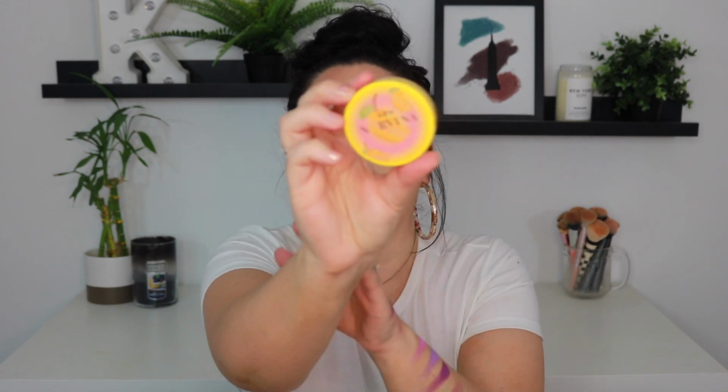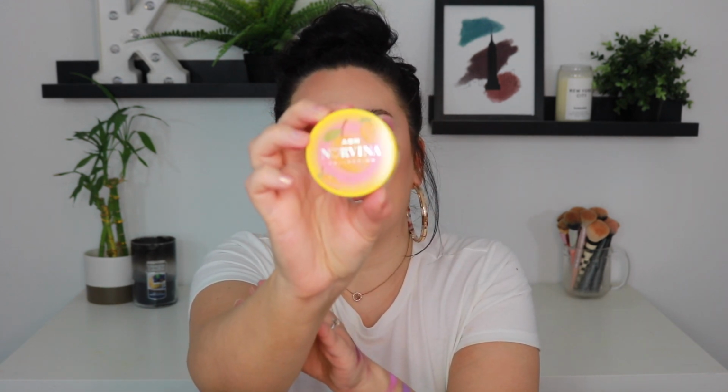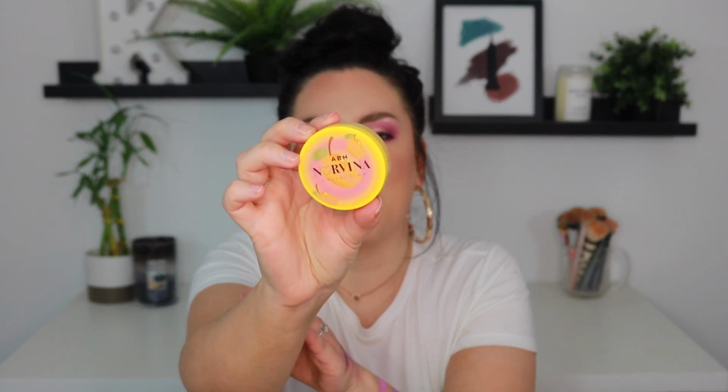The mango one smells delicious as well. This one doesn't really leave any color on the lips. This one's just more of a sheer, but it smells absolutely delicious. I mean, how cute is the packaging? This is so 90s vibes to me, and I absolutely love that.